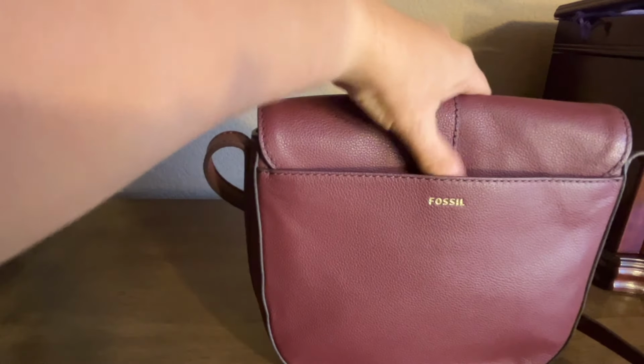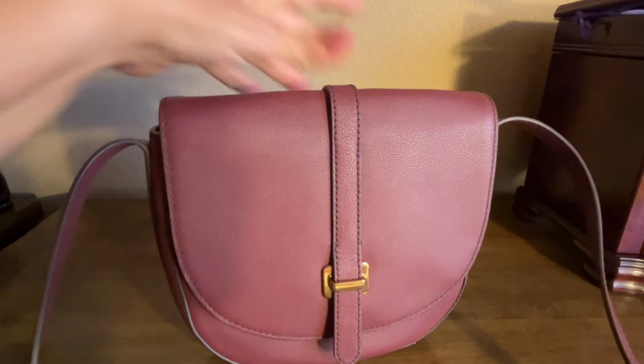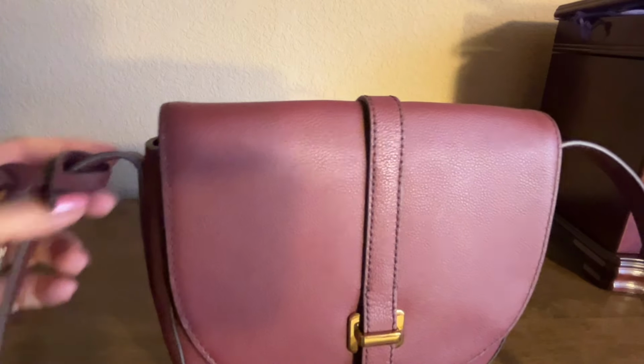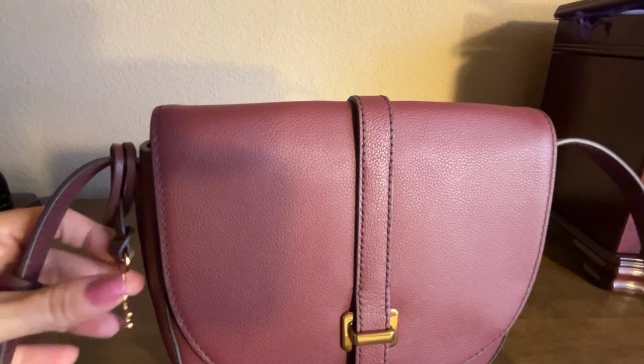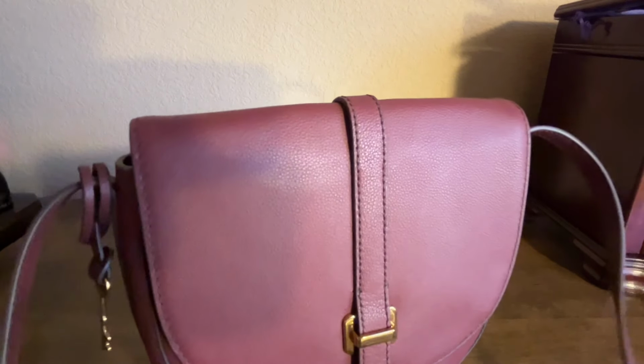This again is the Emory. I reviewed it when I got it, but it is the ugliest leather. And honestly, it's on my list for one of the next bags to go. I know this color is really in for the fall, so I'll probably keep it this fall at least. I love the style.